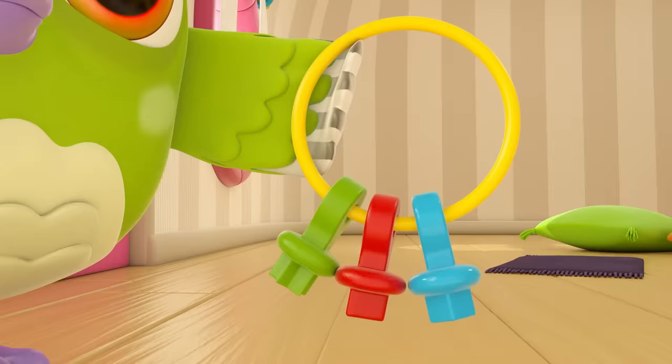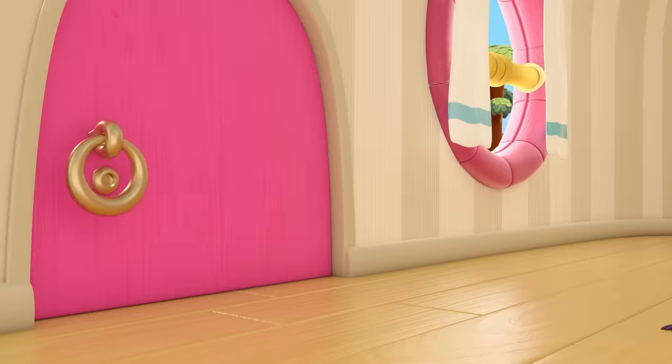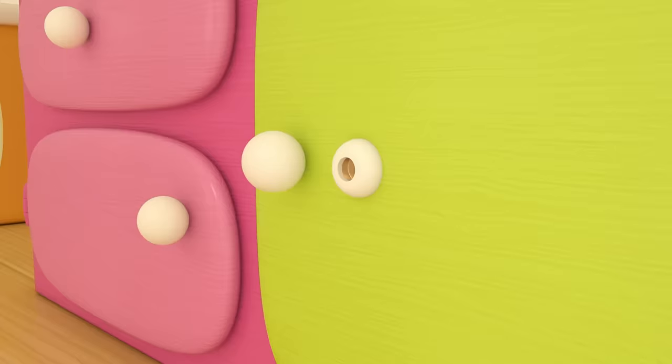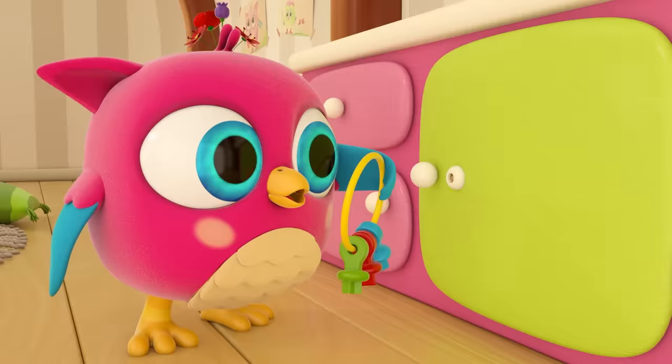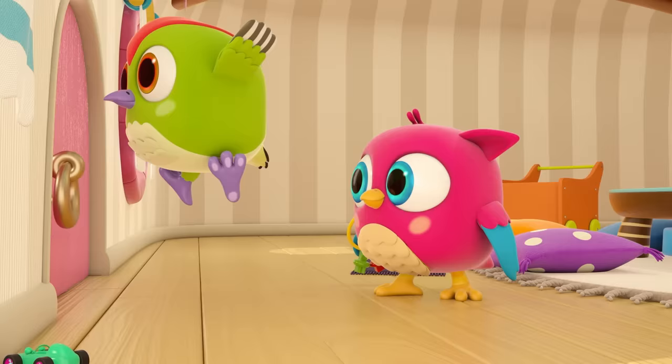Those are keys, but the little woodpecker doesn't know what to do with them. The key doesn't work in this door. It doesn't work in this one either. Don't get upset, Peck Peck. No, the keys don't work on birds. Go and look for the right door. Peck Peck, that's a great idea. You can look for the door outside.